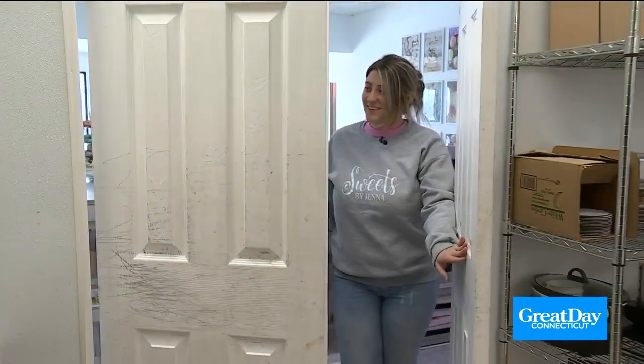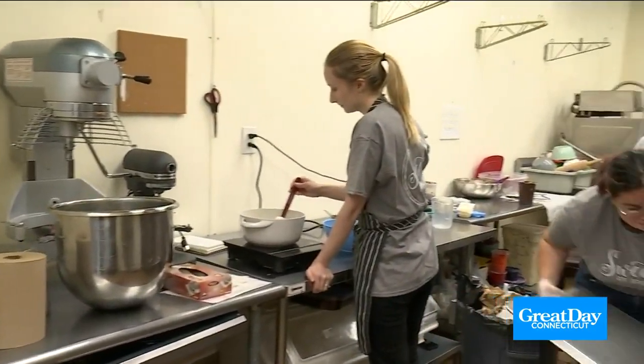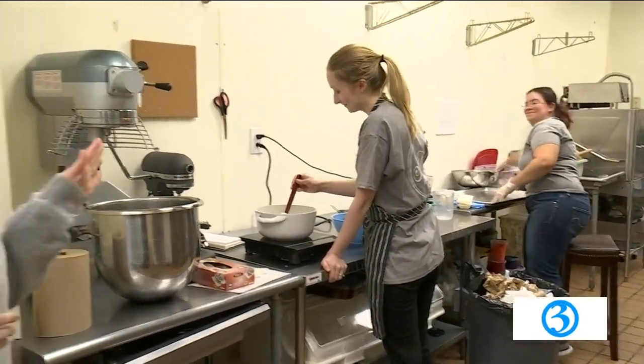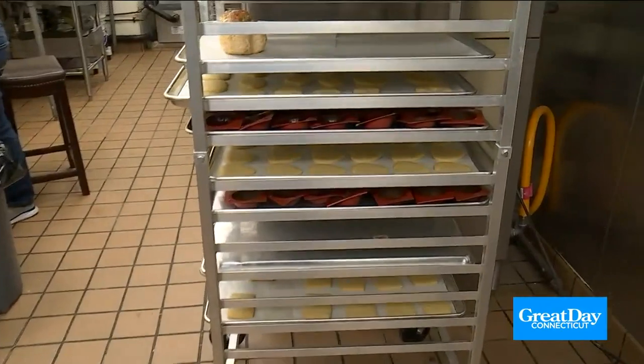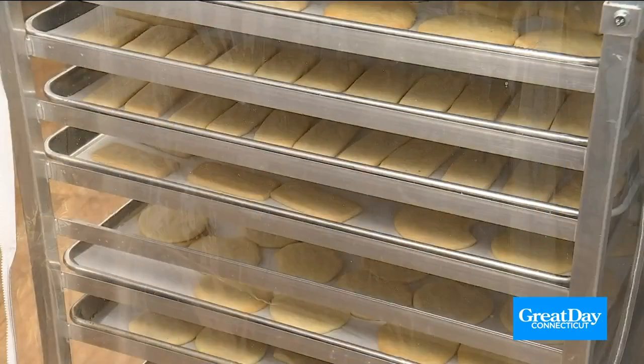So back here, this is where it all happens, right? This is where all the hard work happens. So we have 2 sides. We have a baking side and a decorating side. These are my awesome, amazing bakers, Sarah, Caroline, and Amelia. I see all the cookies lined up here. Those are gonna be decorated soon? Yeah, those are about to go to the other side to the decorating girls.